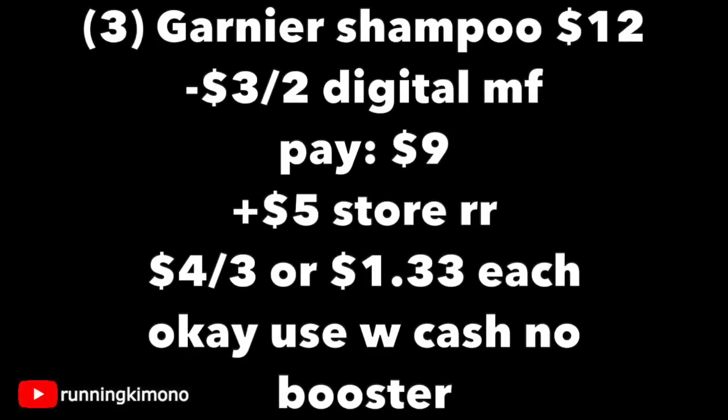So looking at this, 3 of the Garniers, that's $12 on the nose. Subtracting that digital coupon, you're paying $9. Getting back a $5 store register reward. So it makes it $4 for the 3 or $1.33 per. It is okay to use Walgreens cash as long as you're not doing this in concert with a booster, but a chance to get some very inexpensive shampoo.